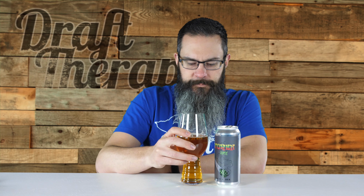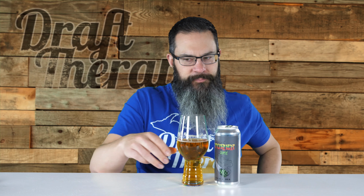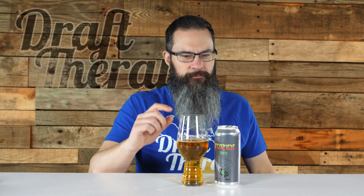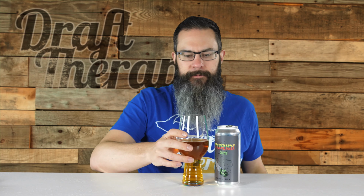When I take a slower draw, I get more of that kind of evolution of flavor. But when I take a quicker drink, I don't get so much of the change. What I get more is that kind of resiny, piney, hoppy bitterness on the tail end, on the back of my tongue. And then the maltiness comes through more on the aftertaste.